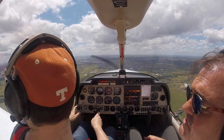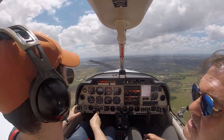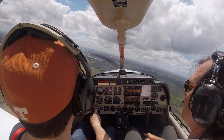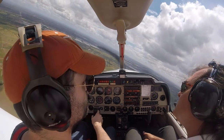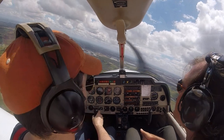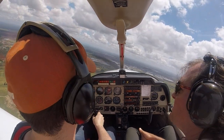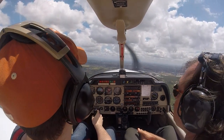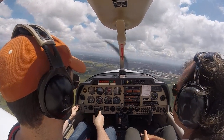Now we're looking for a chord spacing. About there is pretty good, so let's clear right, clear centre, clear left, around we go. 30 degrees of bank. Up here? That'll do for now. Okay, reduce your power to 1500 RPM, and lower your nose, 2 dots.